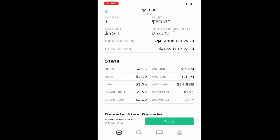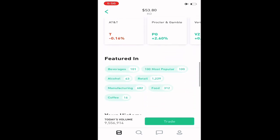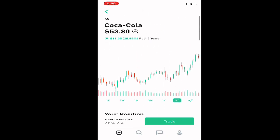This is a quarterly paying stock. It pays 40 cents per share. So on my history, I was paid 40 cents on October the 1st.